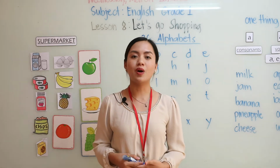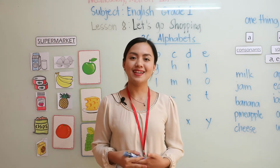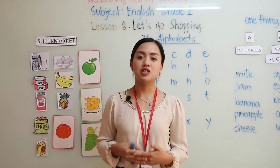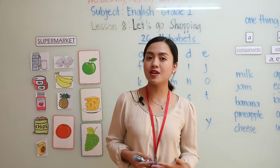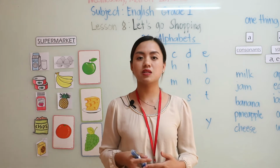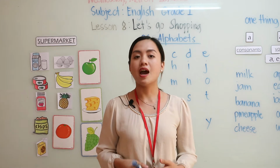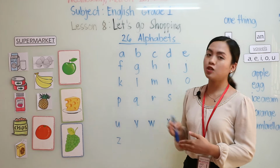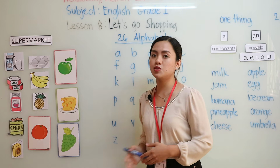But before that, I want you to open your pupil's book on page 28. Okay? So in our previous lesson, we talked about the shops that we can see around our neighborhood, such as libraries, police station, fast food restaurants, clothes shops, cinema, and many more. But for today, our new lesson is "Let's Go Shopping," and it will talk about the supermarket. So we will be focused on the supermarket.